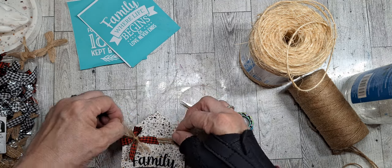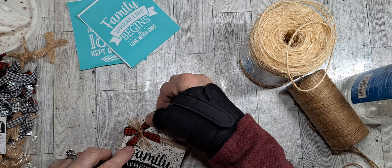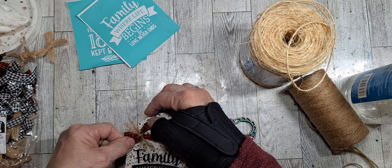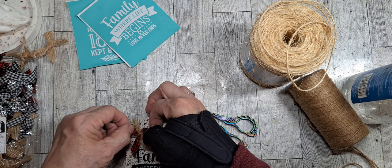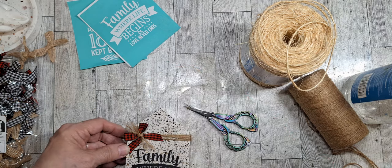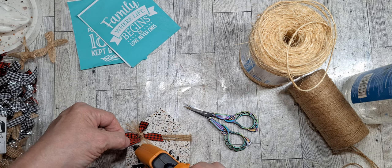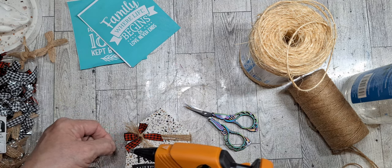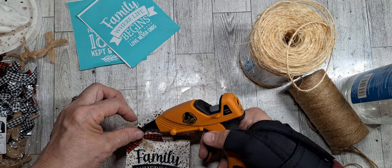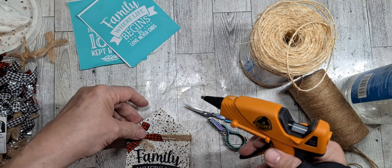Don't mind this as much. I don't know. Maybe I should just put that down and make it a little bit flatter. I am going to hot glue this down right here just a little bit to keep it from covering up the F and family. And then I am going to just put that down to keep it from coming up.